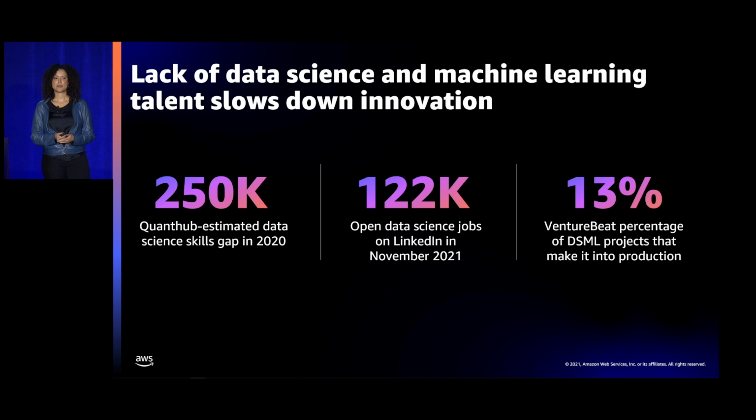Okay, so here are a couple of stats that we thought were pretty interesting. Yes, we want to make it more accessible, but if you look at these statistics, you'll see that there's a huge skill gap in the market today. Quant Hub suggested there were 250,000 jobs left unfilled in 2020. And I just did a LinkedIn search not too long ago. It was 122,000 job openings on LinkedIn for data scientists. And that's not to mention other jobs that require some machine learning skills, but are not called data scientists. There's another stat here from VentureBeat saying that roughly 13% of all ML projects even make it to production.